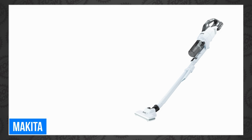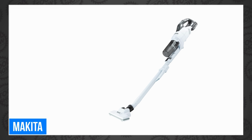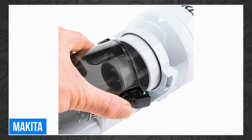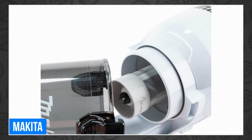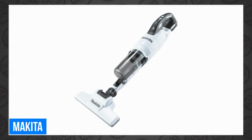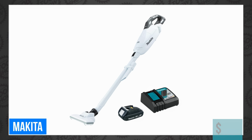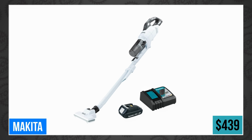And last of all, the XLC11R1W 18-volt LXT compact brushless cyclonic 4-speed stick vacuum kit, which features cyclonic action that separates dust particles, making the filter last 6 times longer, and a bagless canister too. All 3 aim to deliver the freedom to clean wherever needed without the hassle of a cord. The 09 is available now for $409 in a kit, the 10 is at $409 in a kit as well, and the 11 cyclonic is $439 in a kit.